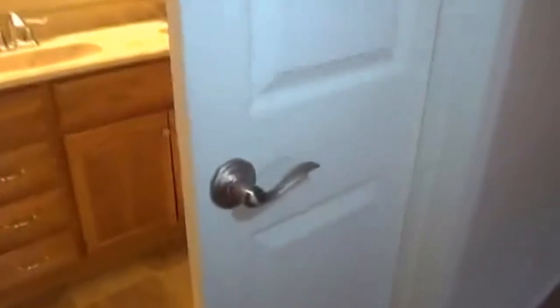And we've got two closets here. Security system is there. If you'd like to have security monitoring, you could do that at your expense, but it is already set up for security system. We have double doors here going to the master bathroom. Dual vanities, your commode, and your garden tub, and your shower.